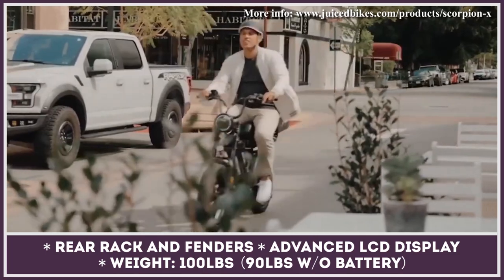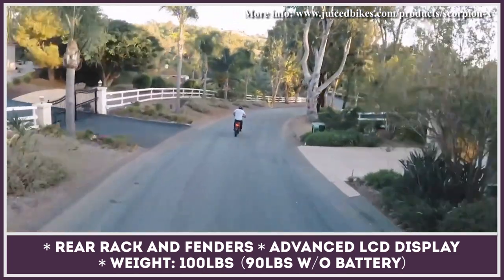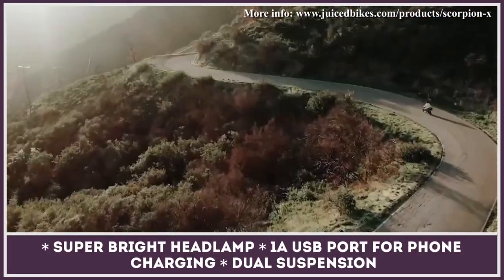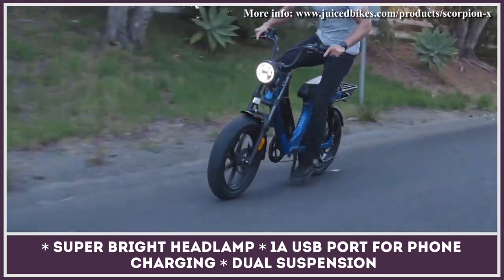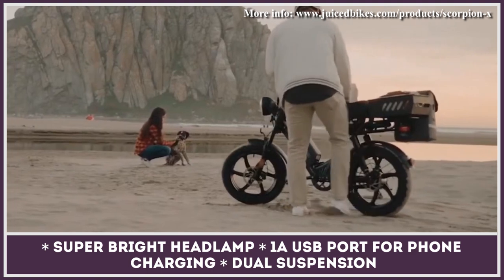The new Scorpion X is equipped with a set of sensors that power an innovative torque and cadence pedal assist system and lets you pedal efficiently even at higher speeds. The motor draws its power from a large 52-volt, 15-amp-hour battery pack, good for up to 55 miles of riding at speeds below 28 miles per hour.